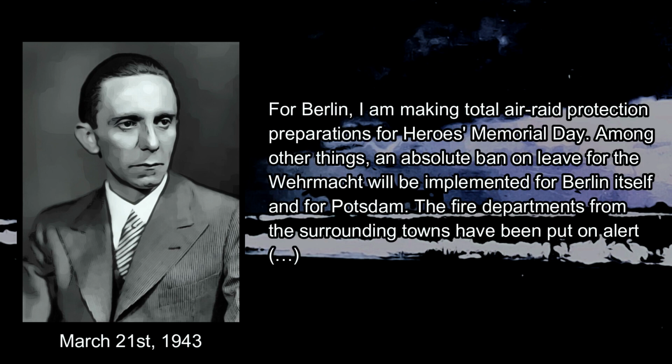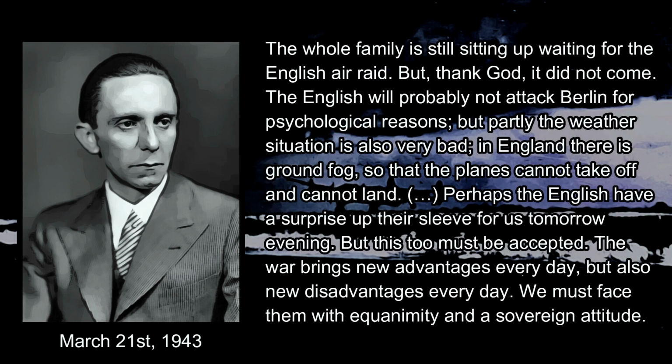For Berlin, I am making total air raid protection preparations for Heroes' Memorial Day. Among other things, an absolute ban on leave for the Wehrmacht will be implemented for Berlin itself and for Potsdam. The fire departments from the surrounding towns have been put on alert. The whole family is still sitting up waiting for the English air raid. But, thank God it did not come.